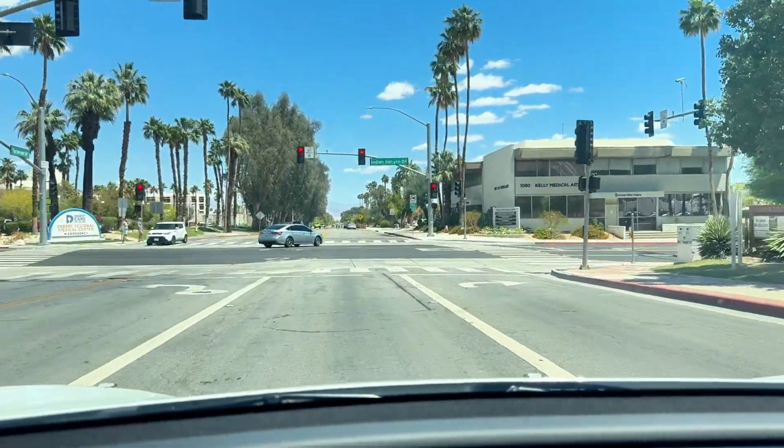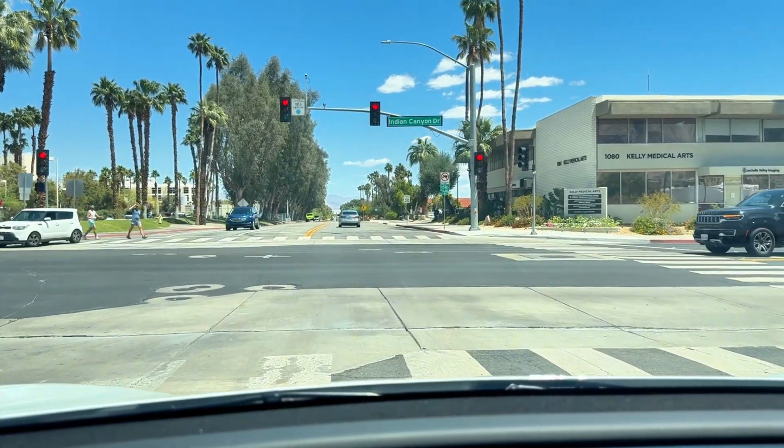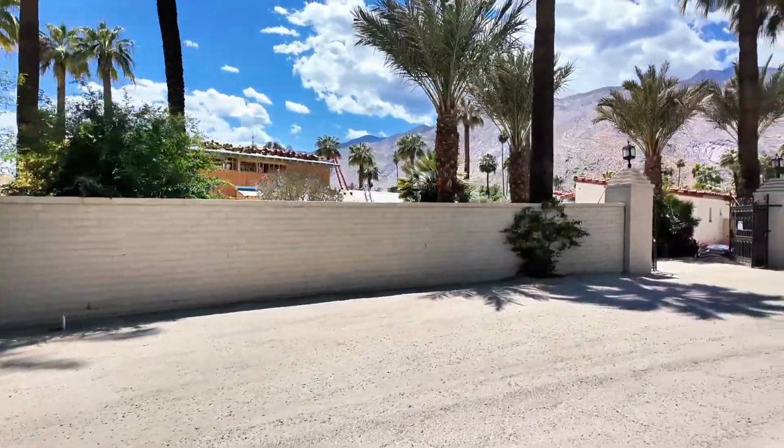Right now we're passing Desert Regional Medical Center, and actually a lot of babies are born at Desert Regional. This is where I was born, and they are known for their top-notch delivery wing.